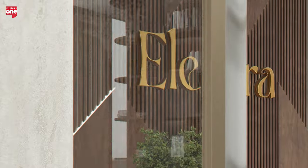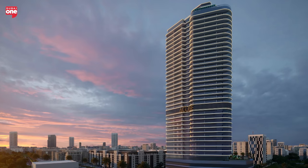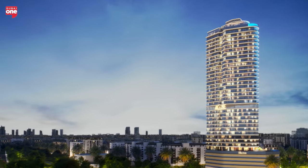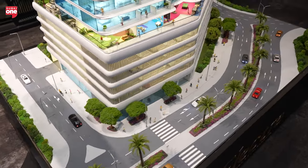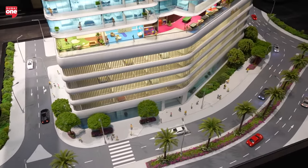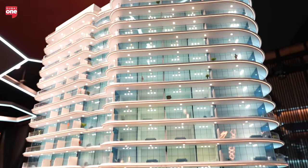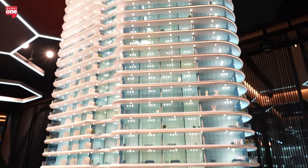Absolutely. That brings me to my next question, which is, of course, Electra, an off-plan project in JVC. Can you tell us a little more about it, please? Electra is a 40-floor building in all. Thirty floors are for residential purposes, with a little bit of retail on the ground floor. What is special about this building is that three floors are 100% dedicated to amenities.